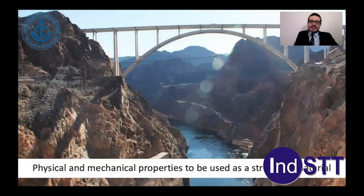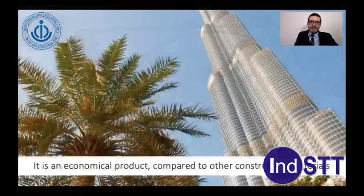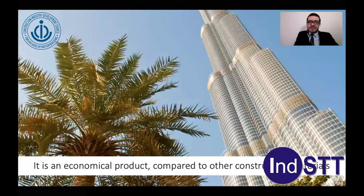Third, because it has physical and mechanical properties to be used as a structural material. In the picture, you see the largest arch bridge in America, in USA. And finally, because it's an economical product if you compare it with other construction materials. In the picture, you see the Burj Khalifa, currently the tallest building in the world, 828 meters high, and up to 525 meters the structure is completely in concrete.